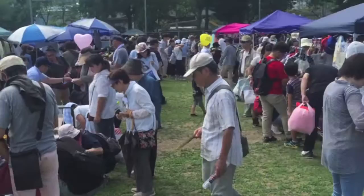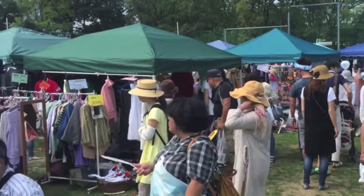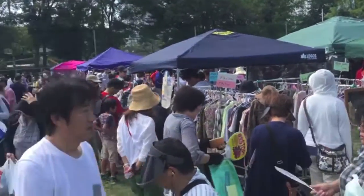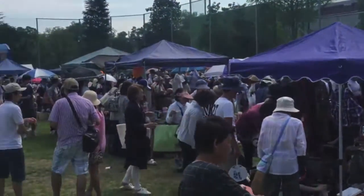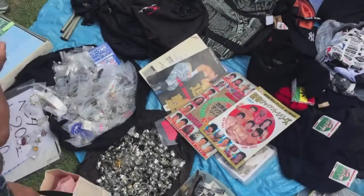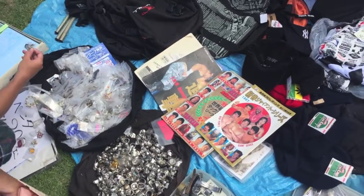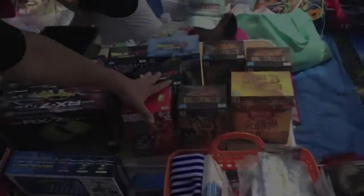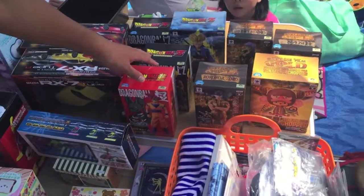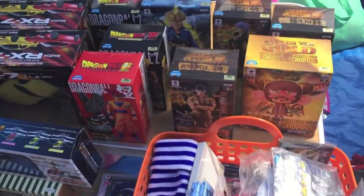Here we are. Yao Flea Market in Kyuhoji. It's hot today. Let's see what we can get our hands on. Wrestling magazines, anyone? Here we are with the ubiquitous Japanese figures. These things are everywhere.